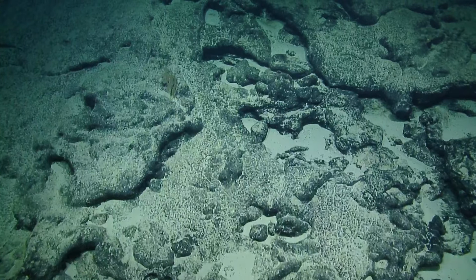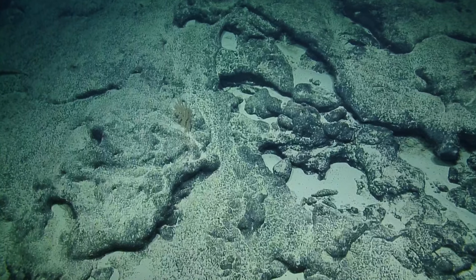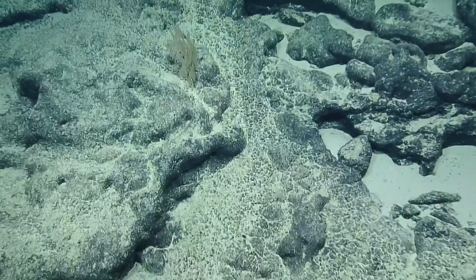Yeah. Wayne, can you zoom in on that one there? That coral? Yeah, the one just to the left of the lasers? Yeah. Okay, go ahead, Wayne. Zooming in. So I've seen a couple of those, and they look a little different than what we've seen before.